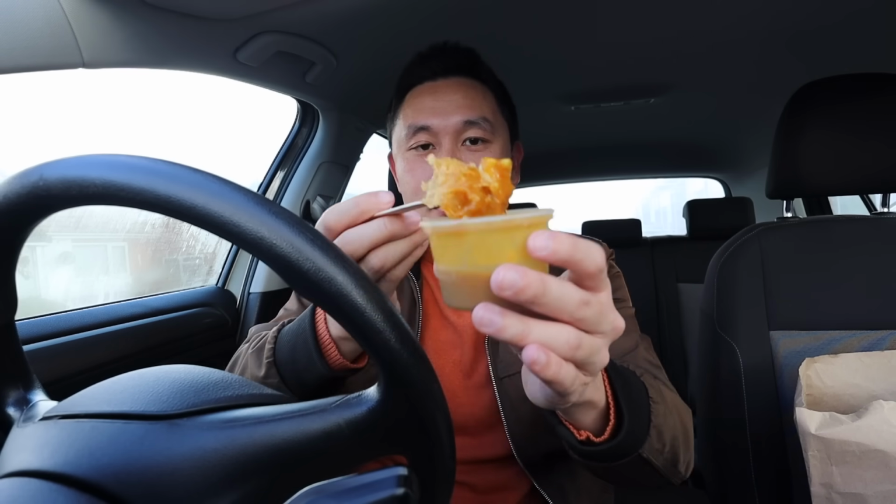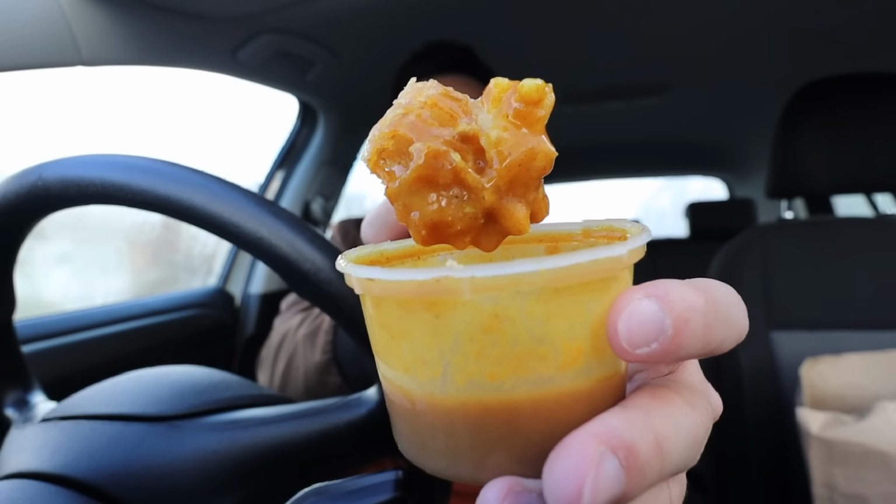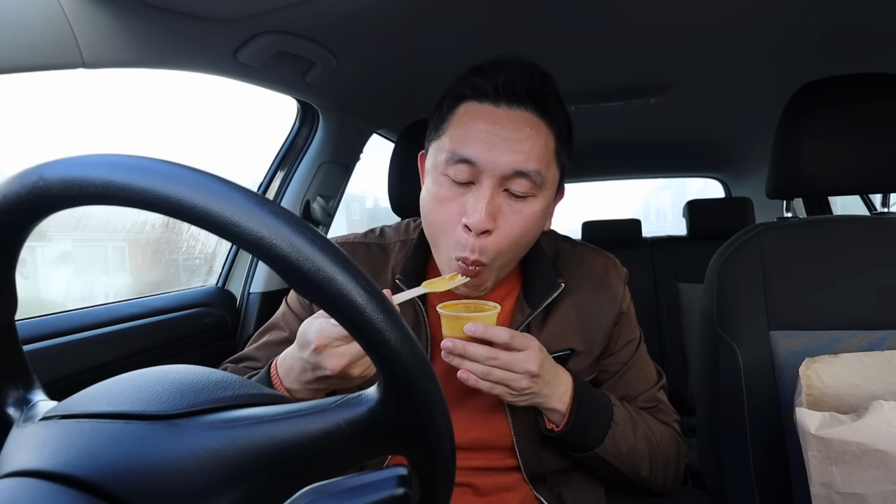This time let's dip it with a chip and the fish too. That just looks so delicious. Let's try it. This is a hard-hitting curry sauce, one of the most flavoursome ones I've ever tasted, but it's really nice and it works perfectly with the fish and chips together.